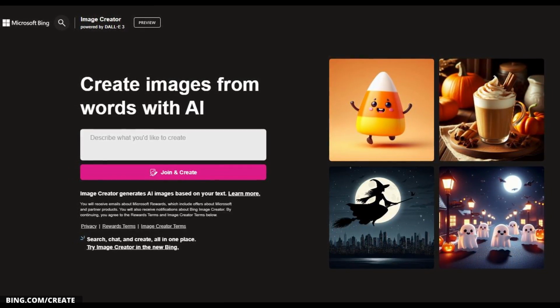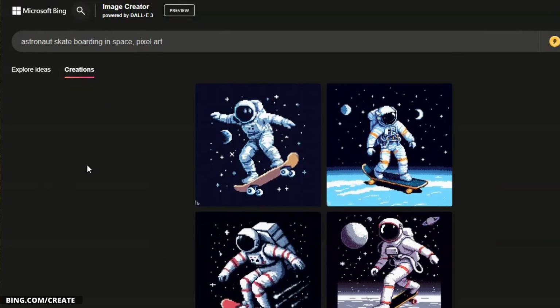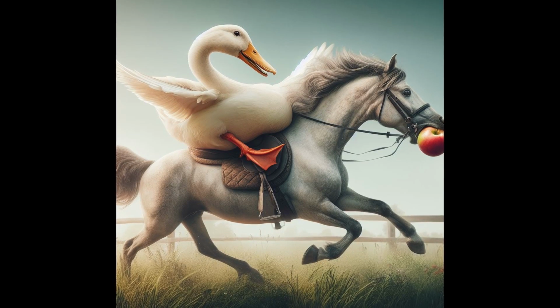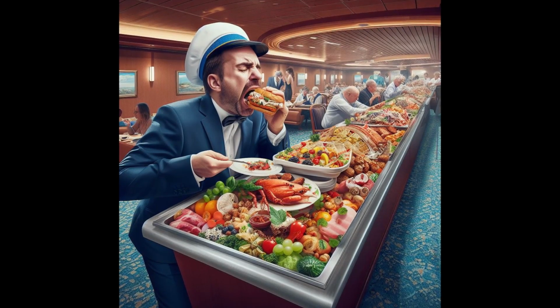One tool is from Microsoft, and you can put in any prompt you can imagine, and the software will create something for you. Here's what it created when I asked for a duck riding a horse while eating an apple. And here is AI of someone eating too much at the cruise buffet.